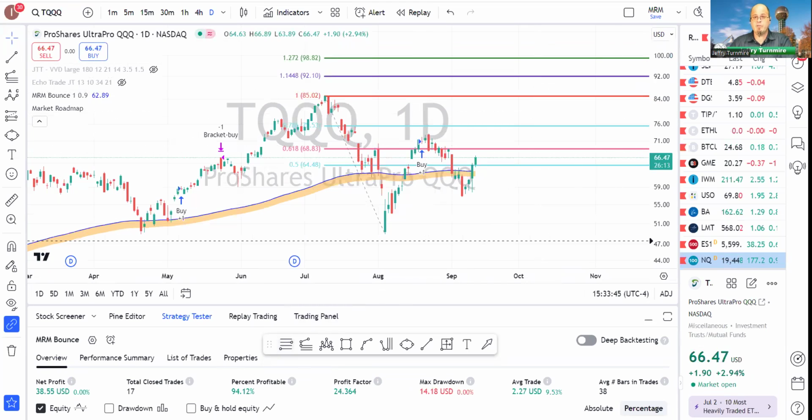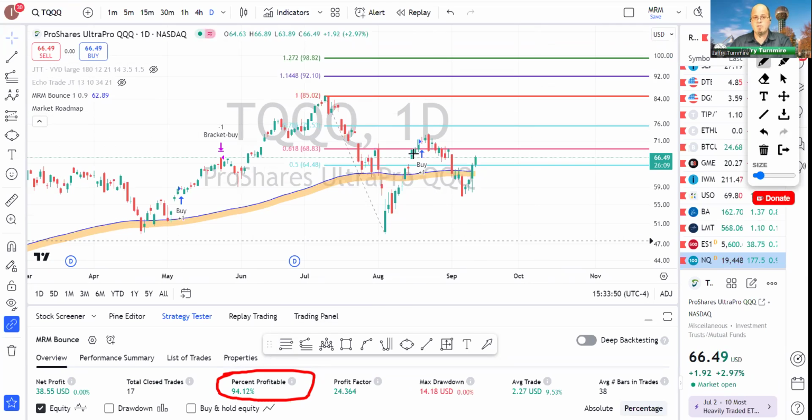Look at the high probability statistics down here. Look at this, 94% of the time. When this fires off, we go on for a 24 profit factor. Absolutely ridiculous. I'm not saying it's going to work out. There's substantial risk of loss in all trading.